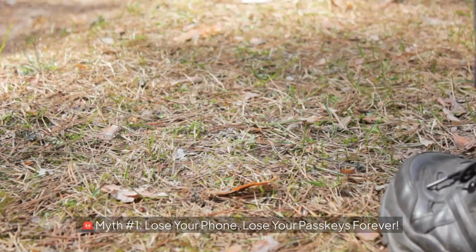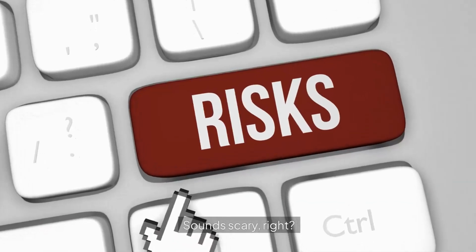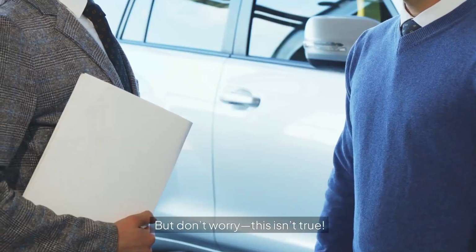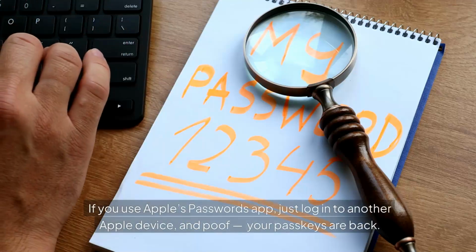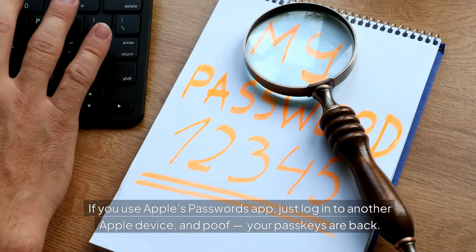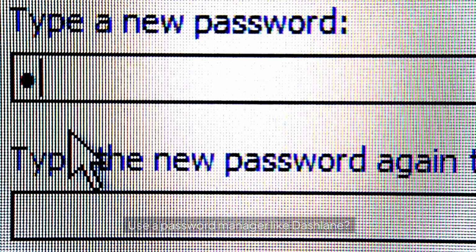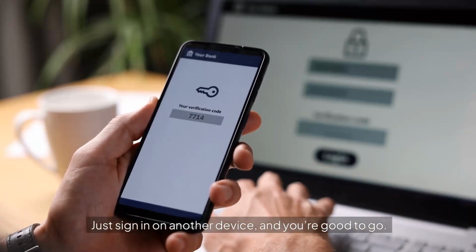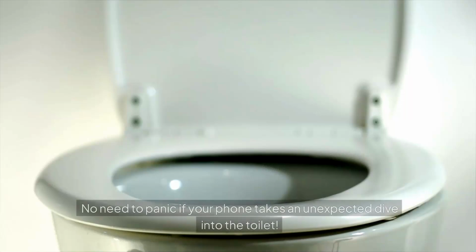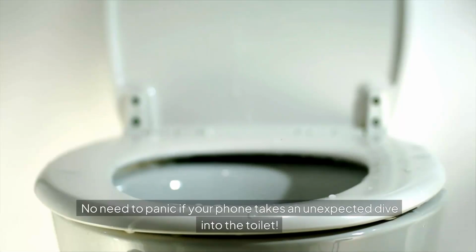Myth number 1. Lose your phone, lose your passkey forever. Sounds scary, right? But don't worry, this isn't true. Passkeys sync across your devices. If you use Apple's Passwords app, just log in to another Apple device and poof, your keys are back. Use a password manager like Dashlane. Same deal. Just sign in on another device and you're good to go. No need to panic if your phone takes an unexpected dive into the toilet.